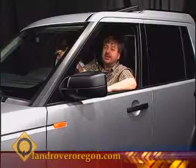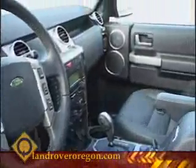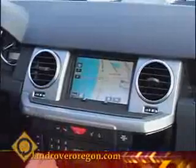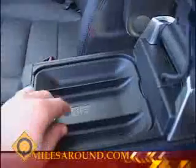Taking a look at the interior of the 2008 Land Rover LR3, there's a multitude of things to talk about inside this car. There's your Harman Kardon stereo system with 9 speakers. There's a great DVD navigation system. On the inside, there is a Bluetooth or a hardwire connect for your mobile phone. A cooler on the inside, and also, let's talk about the back of the vehicle.